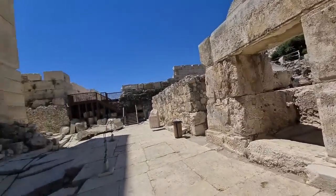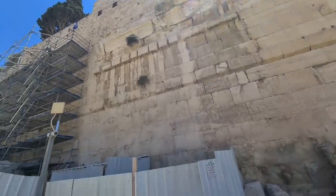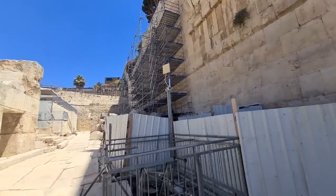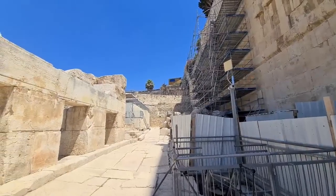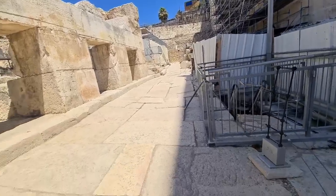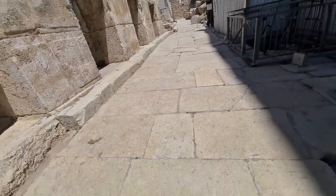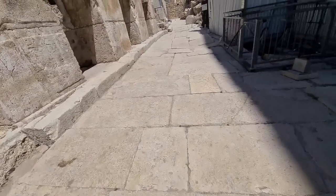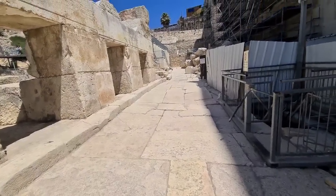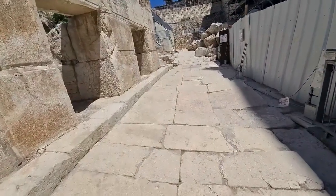Welcome to the Western Wall, the unknown part of it. The plaza that you know is behind that wall. But for so many years we thought that that was the street from the time of King Herod. But it wasn't. It was built, as we believe now, by his great-grandson Agrippa II. And it was beautiful and straight, and as you can see, it looks new.